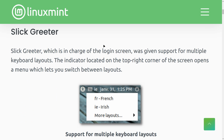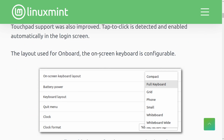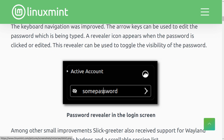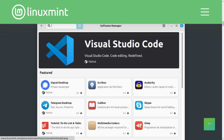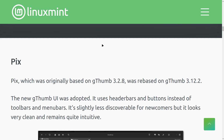So they have done some work on the Slick Greeter, and we may now configure our keyboard when the machine first boots up. Also Onboard, which is the on-screen keyboard. You might find yourself needing that if you have a touch device. Well, that has been made to be able to configure the keyboard as well. They've done some work on how you type in the password and how you can edit that and take a look at it and see it. So that's nice. Software Manager has been given a UI upgrade. Now that is actually really cool because it was getting a little long in the tooth. We'll check that out for sure.